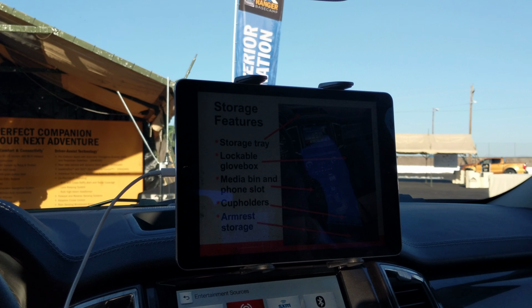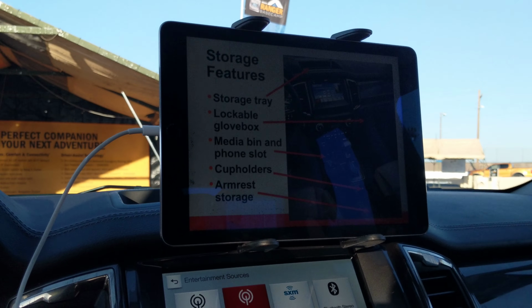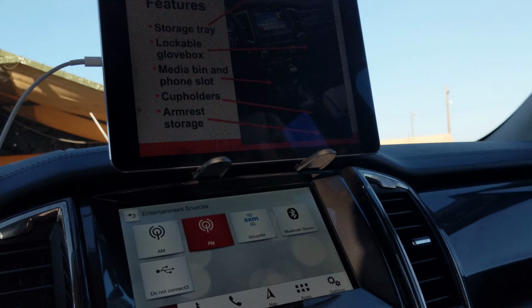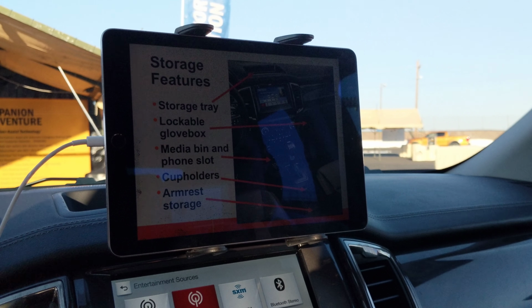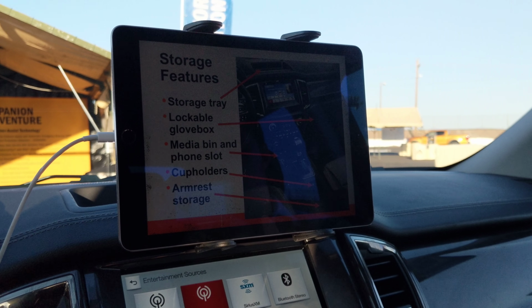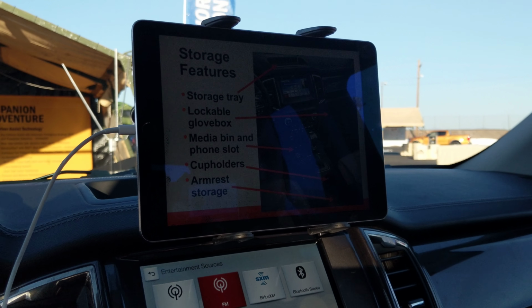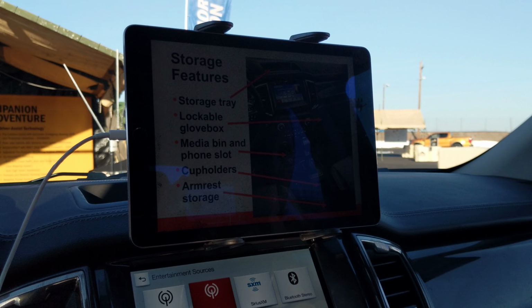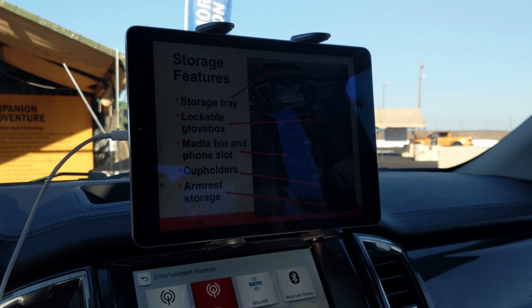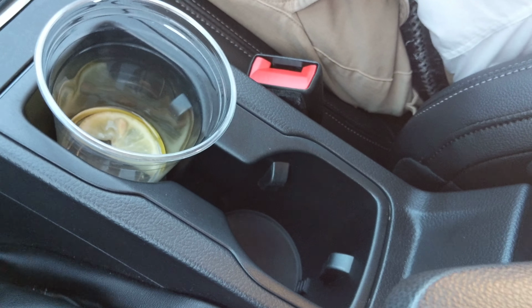Storage features, again, those adventure-ready people will bring a ton of gear or kit into the truck. They want to store all this stuff and have places to put everything. Well, the engineers did a great job of coordinating and efficiently designing the interior to accommodate all of this gear. So take a look around, the storage tray on top, the lockable glove box, the media bin with the phone slot, which I love. I constantly am searching for my phone because it slipped off the seat in between the seats. It has a place for it, so it's going to be locked in, safe. Cup holders, and of course the armrest storage is nice and big for this size vehicle.